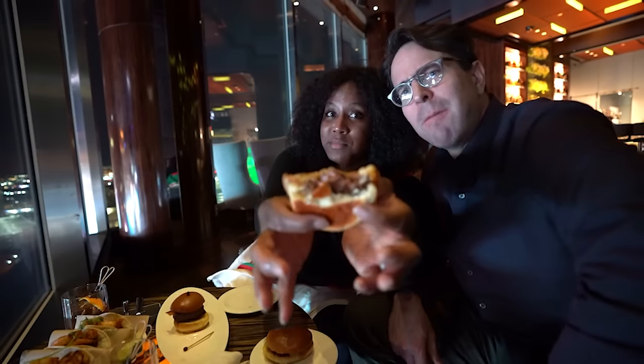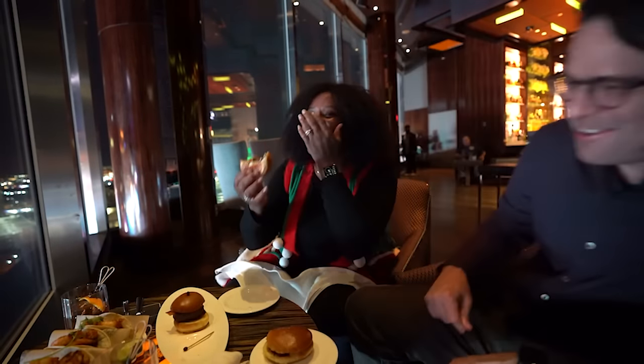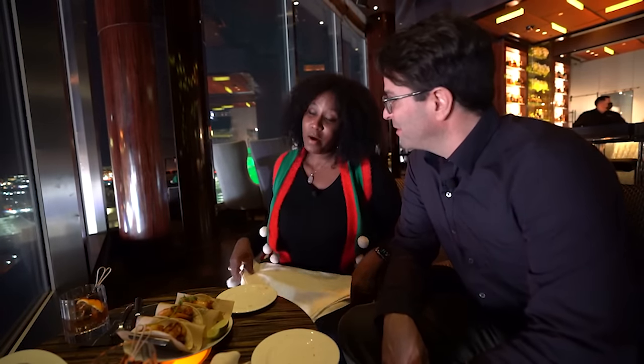What do you guys think about that? All those meats and cheese. I'll tell you, those sliders were very good. They were awesome. Tasty. What's up next? Well, of course, we have the blackened shrimp tacos.